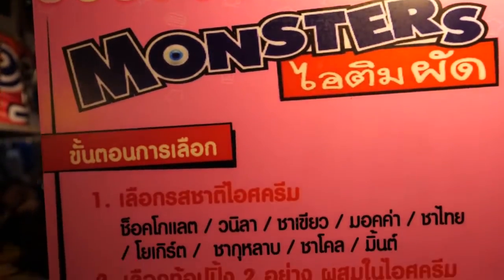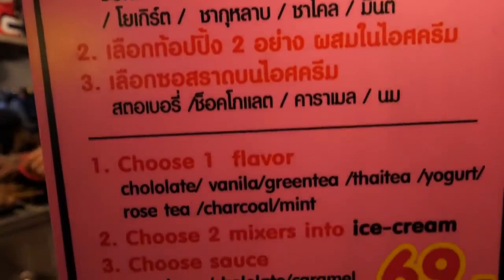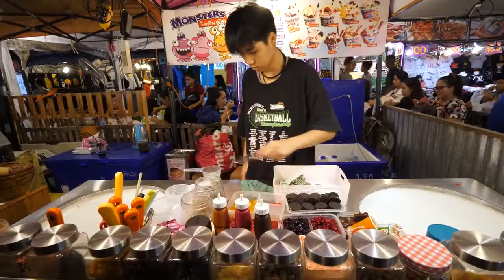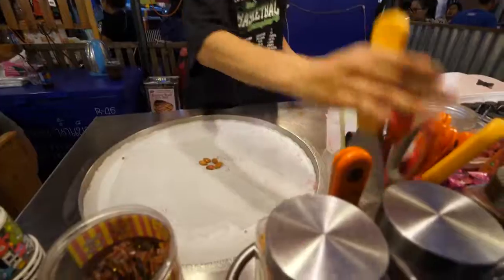We have stopped to eat some, it's called Monster Itim Pad. Monster Itim Pad. Oh, okay. In Thai, okay, it's the instant ice cream, but in Thai that actually means stir-fried ice cream, and that's exactly precisely what it is.